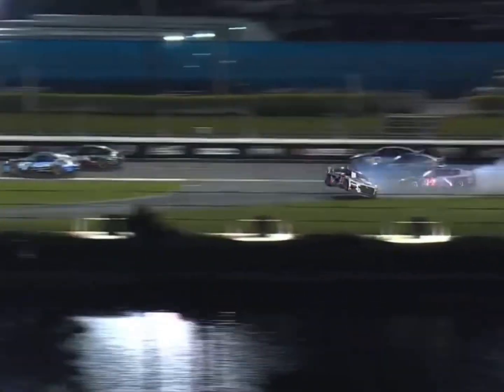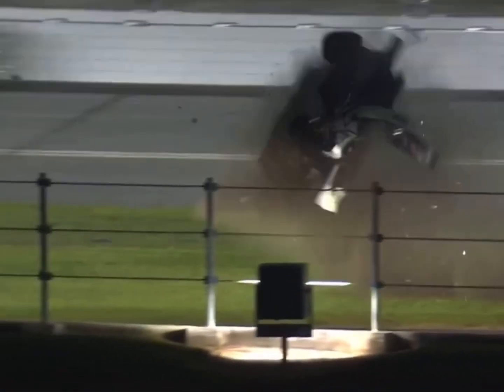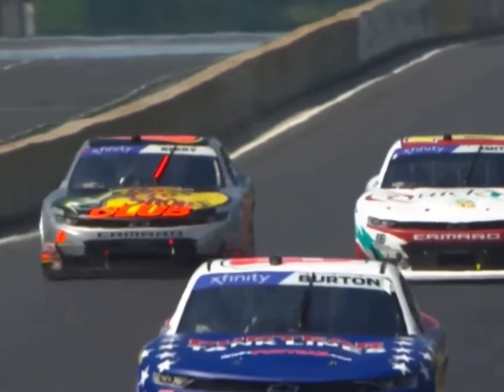Preece upside down. He's barrel rolling through the grass. Ryan Preece upside down in the infield. Going down the back straightaway, he makes a move or gets help from behind, and the car goes into the infield air. It just lifts right up off the ground. Right there. Something coming off of the car. Chandler Smith. Hopefully it's not a brake rotor. Brakes. Yes. Oh my gosh.